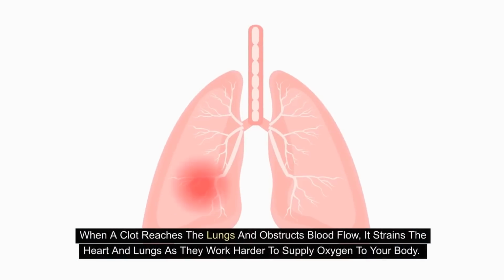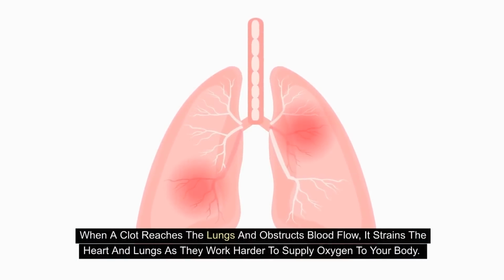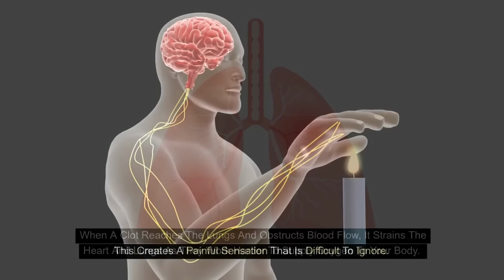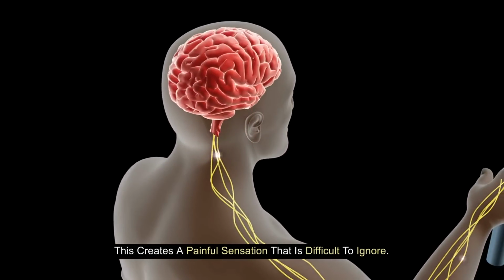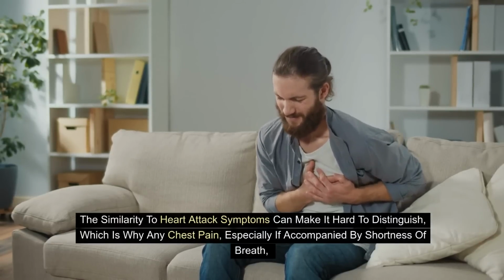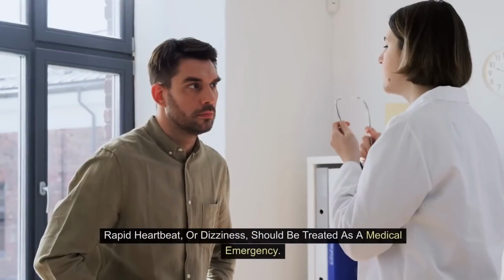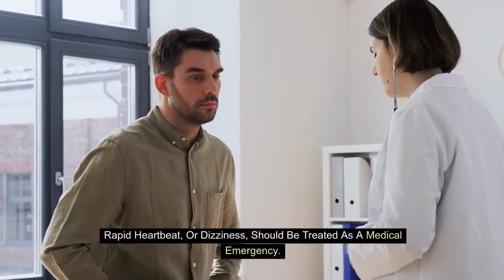When a clot reaches the lungs and obstructs blood flow, it strains the heart and lungs as they work harder to supply oxygen to your body. This creates a painful sensation that is difficult to ignore. The similarity to heart attack symptoms can make it hard to distinguish, which is why any chest pain, especially if accompanied by shortness of breath, rapid heartbeat, or dizziness, should be treated as a medical emergency.